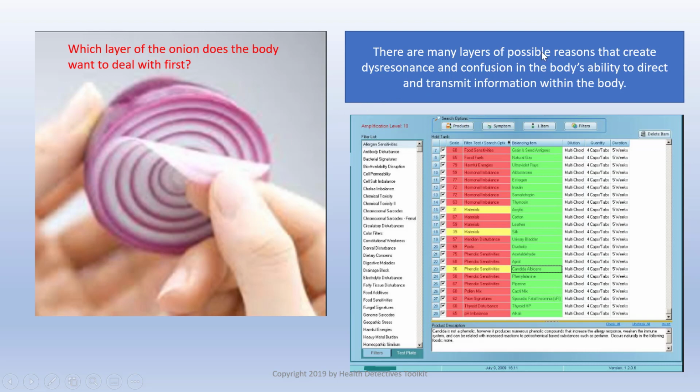And so there are many layers of possible reasons that create dysresonance and confusion in the body's ability to direct and transmit information within the body. So you got to understand that the body is a sea of information. Things are communicating between cell to cell.